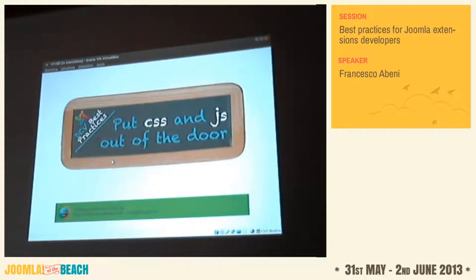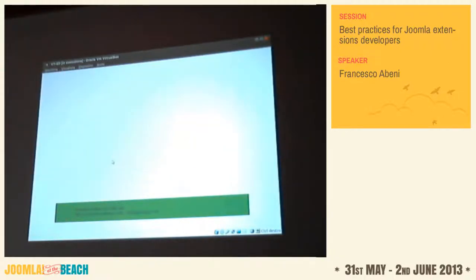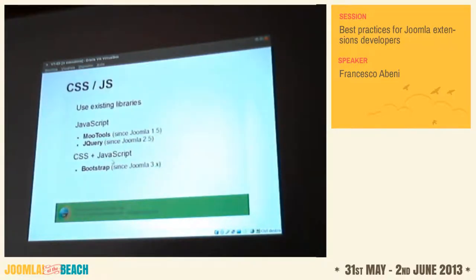What I mean by this slide is that you should try not to focus on CSS and JS in your files, and if you do need CSS and JS in your component, try to keep them out of the main logic of the component. Let's start by considering that there are many good libraries for CSS and JS in Joomla. Let's review them quickly. You have MooTools since Joomla 1.5. I like MooTools very much. I'm quite sad that it's gradually falling out of favor. And jQuery, which a lot of people are using today, and which is part of the Joomla core since 2.5.